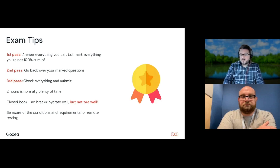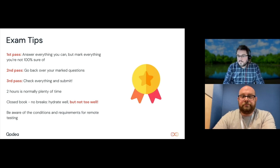So the exam interface will show you 1 to 50, with a little asterisk next to all the ones that you've marked. You can go back through. You can look over your marked questions, and then unmark them once you're happy with those. And then you'll normally have time to do even a third pass through.